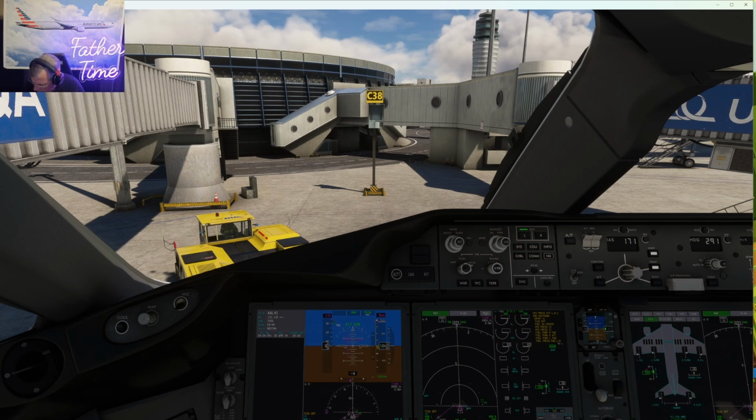American 41, Wien delivery, very good morning. Information Juliet is correct, you are cleared Chicago via Medux 1 Charlie departure, initially 5,000, squawk 4603. American 41, cleared to Chicago via the Medux 1 Charlie, climb initially 5,000, 4603 on the squawk. American 41, readback is correct, startup time 1010. Okay, we'll give you a call at 1010. Thank you, American 41.